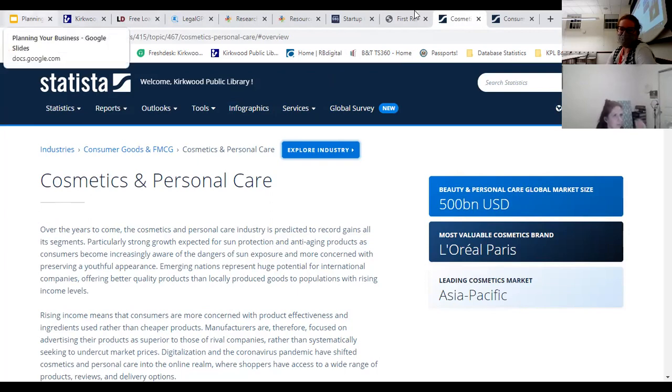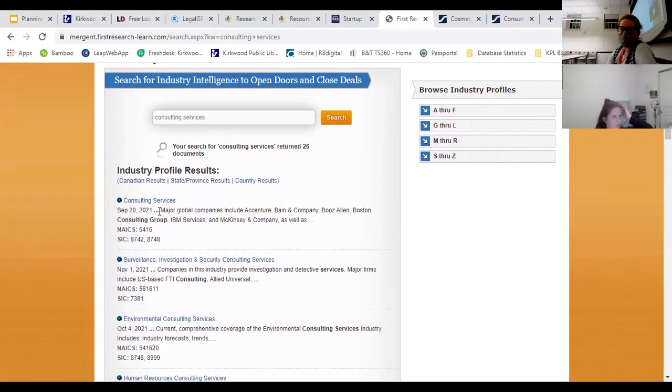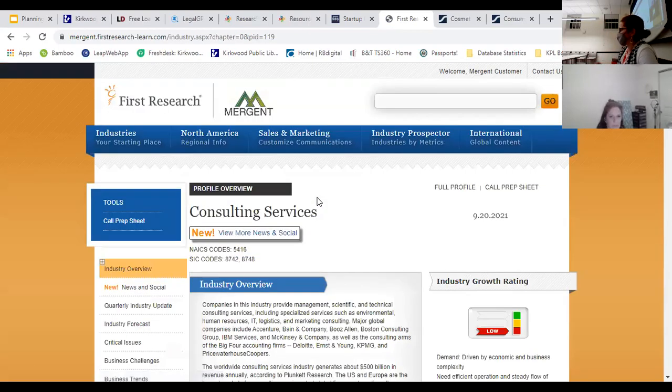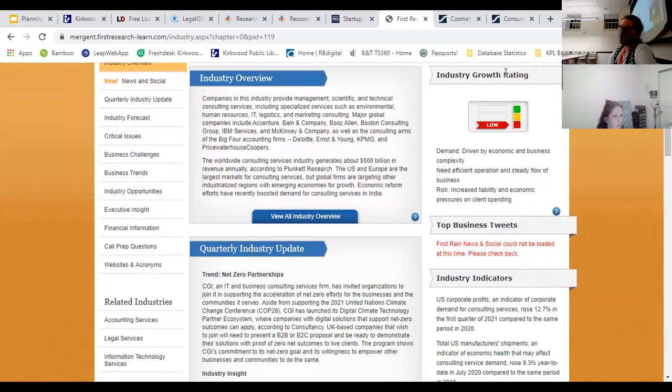Another resource that the county has is called First Research. I typed in consulting services. So you can pull up what the industry report is for all kinds of different industries, but this is usually a little higher level. With Statista, you can drill down a little further into different things. But if you were just looking for a higher level look, one of the things I do like in here is they give it an industry growth rating. So they'll say whether it's a high growth market, a medium growth market, or a low growth market.